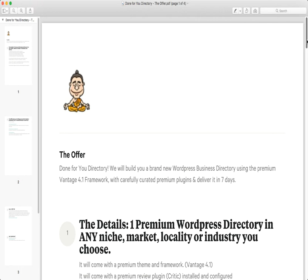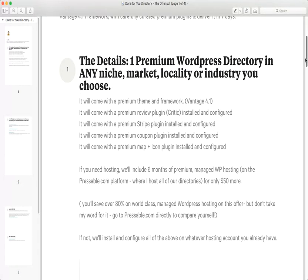All right, so here it is. The offer is a done for you directory. We will build for you a brand new WordPress business directory using the Premium Vantage 4.1 framework with carefully curated premium plugins and deliver to you in 7 days. All right, so the details are this is what you're getting: a premium theme and framework, which is Vantage 4.1.